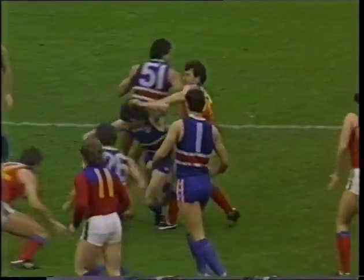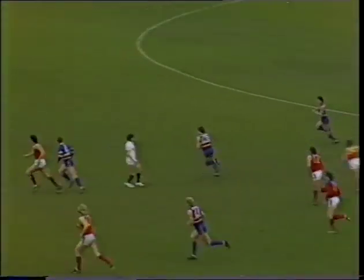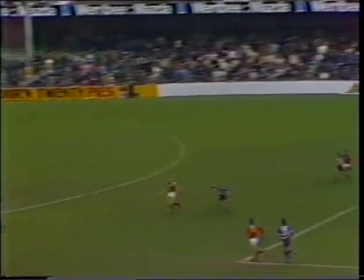Throw in, Purser in front. Tries to get the tap down, does so. Kicked off the ground by Baxter. Wallace meets the ball. Quick hand pass to Baxter. That's good play, and Baxter's got plenty of time to steady. Kicks up into the half-forward line.